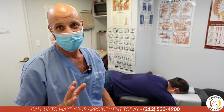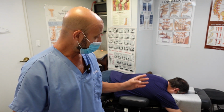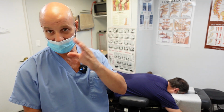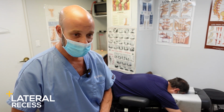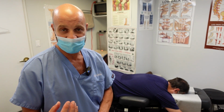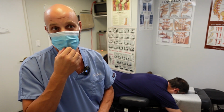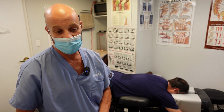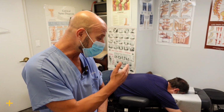We all have 5 discs in our lower back, okay? Now, some of us have more, some of us have 6, but Bill has 5 discs like most of us, and of the 5, 4 of them are either bulged or herniated. And of those 4, there is pressure on the lateral recess of the spinal column in his lower back at multiple levels. And the lateral recess is the hole on the side of the spine where the nerve exits from the spine. And the lateral recess, when it's closed up, that means there's pressure on that nerve. So it's basically a fancy way of saying you have a pinched nerve. So Bill here has several pinched nerves.